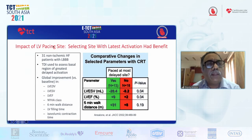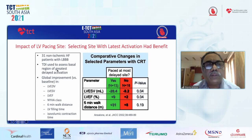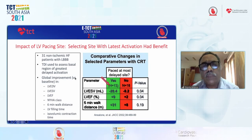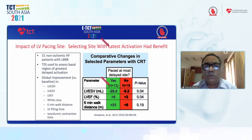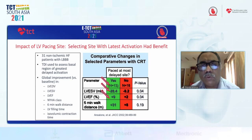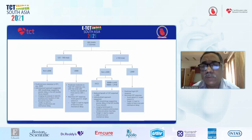Again, during the implant, the impact of the LV pacing site is very, very important, where exactly you're pacing. Again, it should be on the basal and the posterior part. If there's a delayed site, and you pace there, then yes, the parameters definitely improve. Pacing at the most delayed part, the end systolic volume reduces, the ejection fraction increases, and the walk distance also improves. So the most important thing, again, is selecting the vein where exactly you want to put the lead and seeing where the delayed part is. QLV on the table is very, very important. You see where exactly the QLV is.